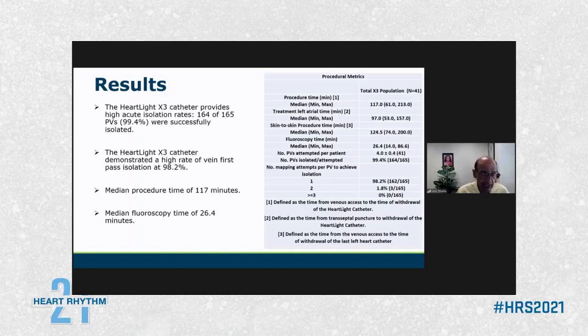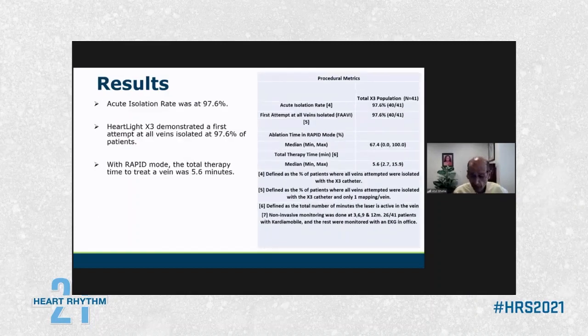All patients were given intravenous adenosine per each vein at 12 milligrams, with a minimum of 20 minutes waiting per vein, followed by the protocol I outlined of pacing from within the vein with the mapping catheter to demonstrate exit block as well. So acute isolation was obtained in 97.6% of patients with a single pass. With rapid mode, the total therapy time to treat a vein was less than or equal to 5.6 minutes. Rapid mode is one of the advantages of this X3 laser balloon, which is equivalent to HPSD, high-power short-duration lesions given circumferentially, where you can titrate from 13 to 15 watts based on whether you're on the posterior wall or anterior wall, and you can always substitute some manual lesions in addition.